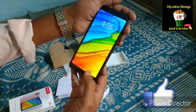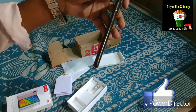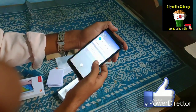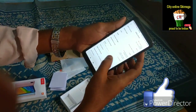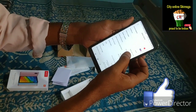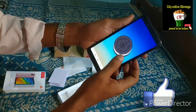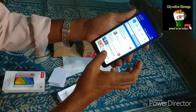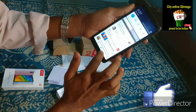Now let's boot the phone. Coming back to settings, the phone is running Android Oreo. Not Oreo, I think Nougat. Yeah, this is Nougat. No, it's Oreo, sorry. The custom UI is MIUI 10.